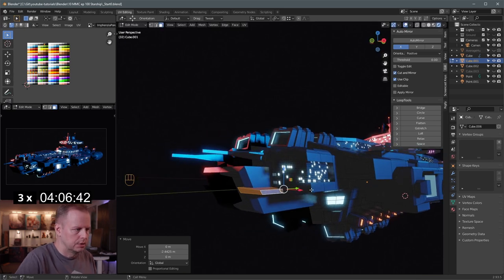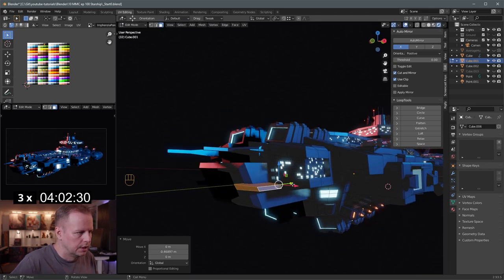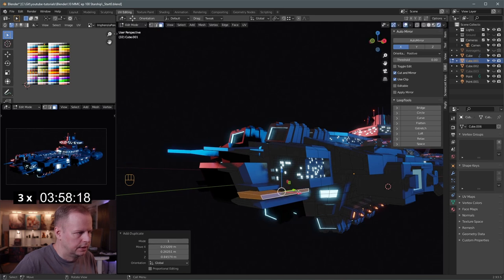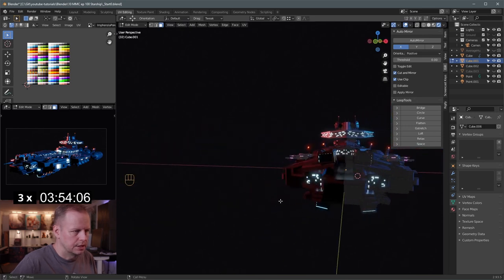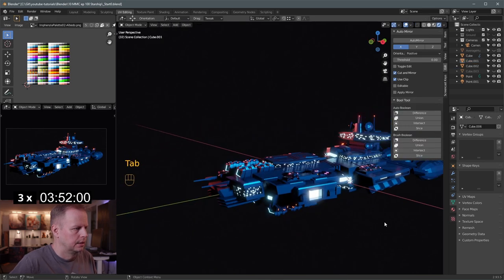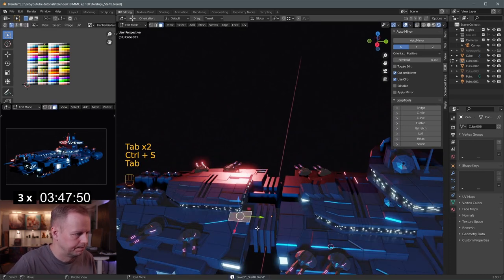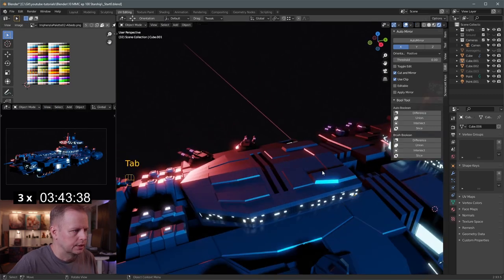And then go shift D. I'm going to wing it a little bit now. So shift D to there. And then shift R three times. Same size, same distance. It's pretty good. It's like a cooling thing or something. Probably not, but it could be.